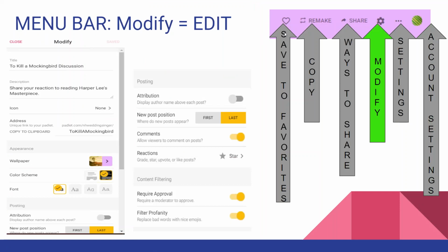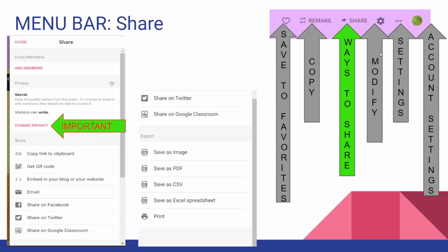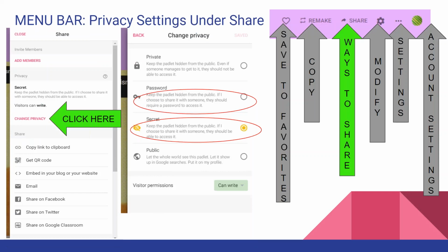This is just a view of editing. So say you made a Padlet and decided you've changed your mind, you don't like the font, the color, the background is too busy. You can change that up all in the edit mode, or what they call modify. In share, this is where you can change privacy rules. And again, this is an important step, because what I recommend, if you're going to have a group of teens use this, is having a secure password, and keeping the Padlet secret. The password, for obvious reasons, you can hand out to individual people, kind of like how Alex was talking in her Discord discussion about how she pre-approved all her users. The secret setting basically just hides the Padlet from general users locating it. So that way you can keep it, again, a little bit more secure.